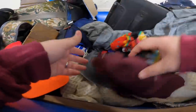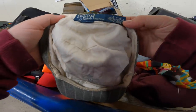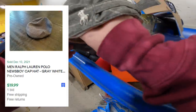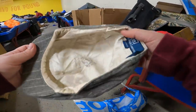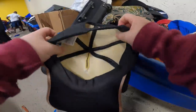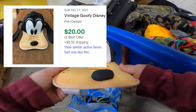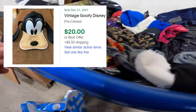Okay. All right, looking at some hats over here. I just found this Polo Ralph Lauren newsboy hat. That's pretty cool. Got a little stain on it there, but I think I'll take a chance on that. Look at here, we got another Goofy hat. We just sold one of these the other day. Ours was new with tags, but I think we got like 30 bucks for it. This is an adult size. This is an easy 20, 25 bucks right here if I don't choose to keep it and wear it to Disney World.